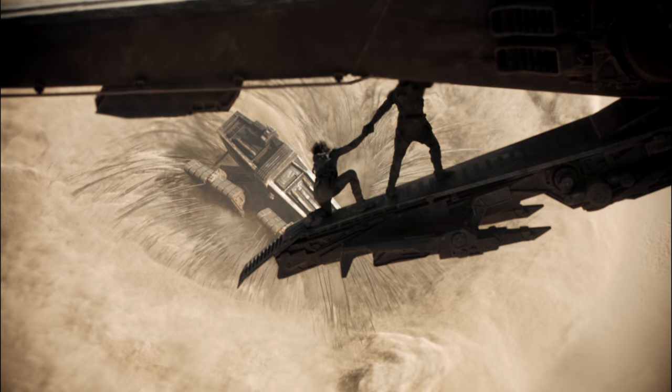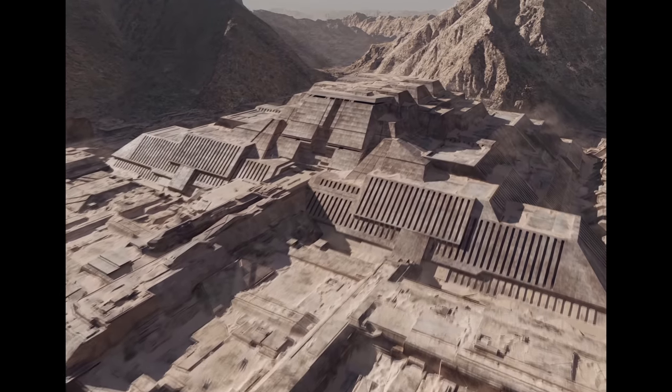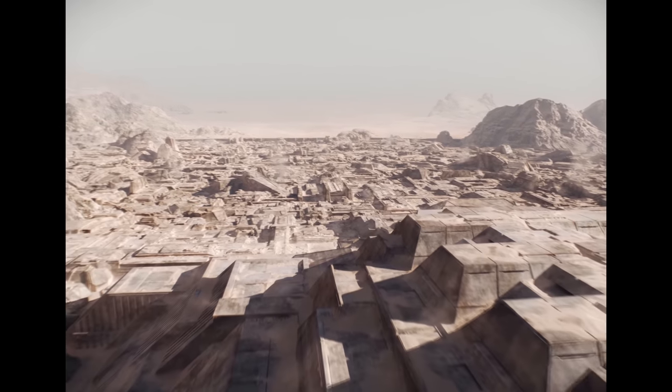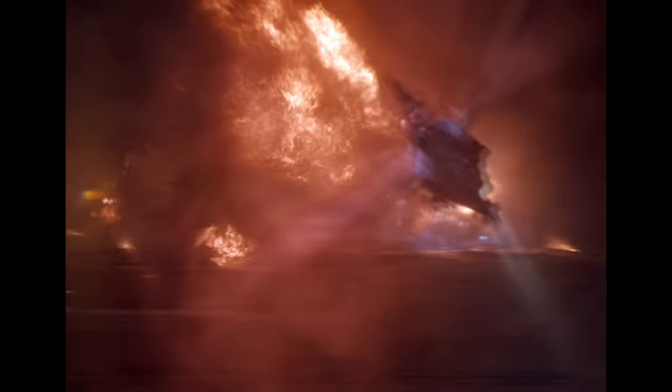And then we have Opengate, or in Dune's case, beautiful original IMAX format at 1.43 to 1, where you get a whole lot more picture top and bottom of the frame, where the effect of scale is huge. And most importantly, the camera is capturing footage using the entire sensor and not just a portion of it.